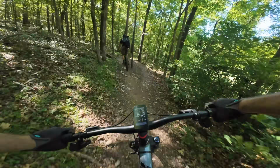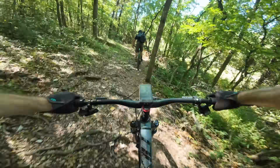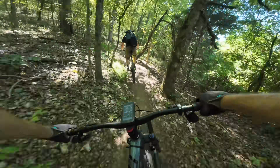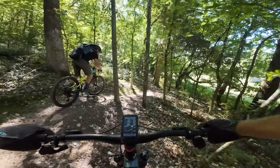Coming up, we'll be doing time runs on Medieval, a flow trail, and Dragon Scales, a chunk trail. To get to the top, we climbed a trail called Lombard. Our upgraded bikes were much lighter, so we didn't have to be in the easiest gear as much, and it took a lot less energy to get to the top.